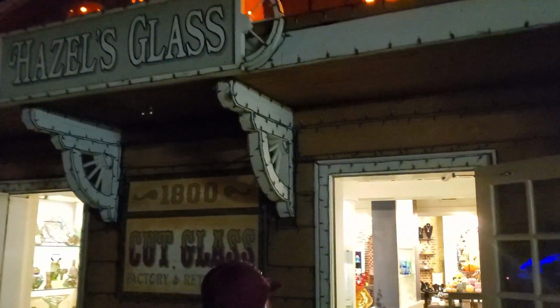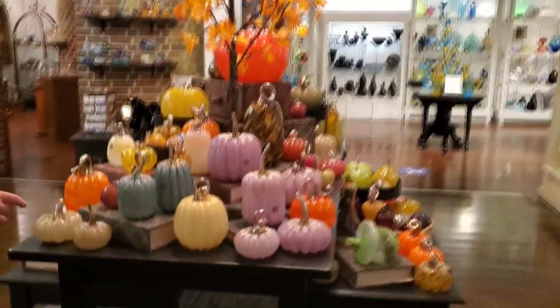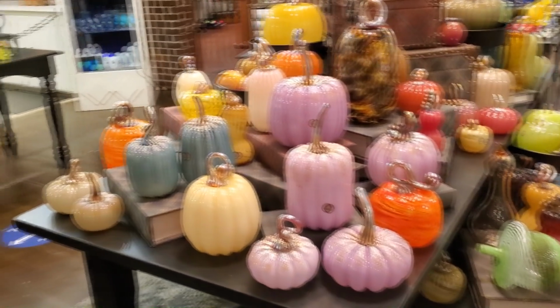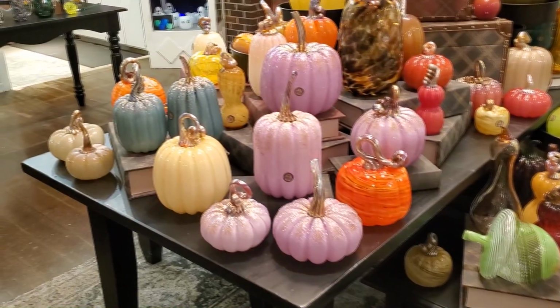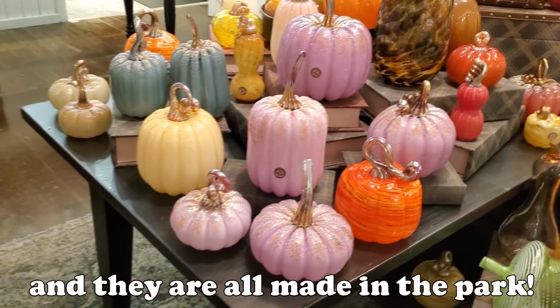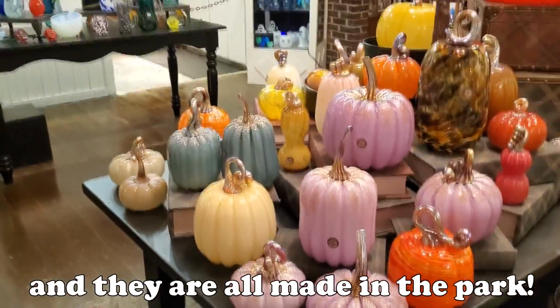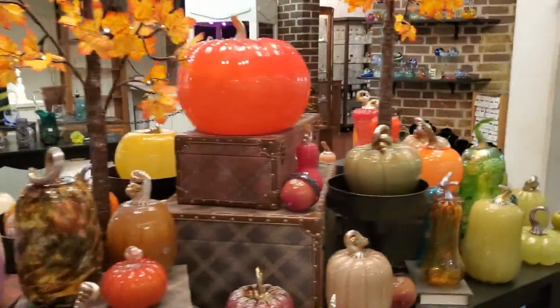As we go into the glass shop here, my daughter spotted something that she wanted to see. Ooh. So yeah, my daughter spotted these as we were walking by. She's like, ooh, pumpkin glass. Well, yeah, glass would be. Sparkles. Very cool. And I see they've got all sorts of them here.